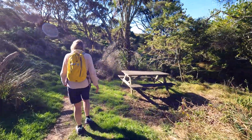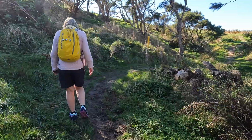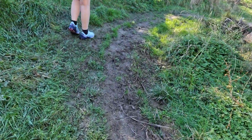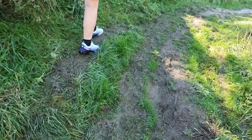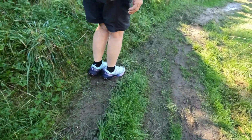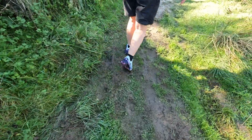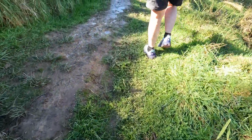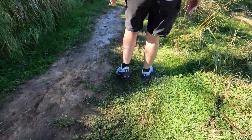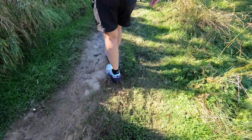It's protected, eh? A little muddy in places, but it is winter. It's the end of May, isn't it? Is it the 29th or 30th of May, which is our kind of winter. Bit squishy. At least our new trail runners are getting christened.